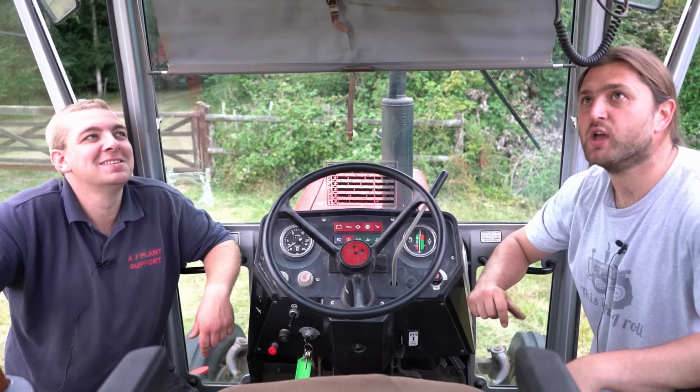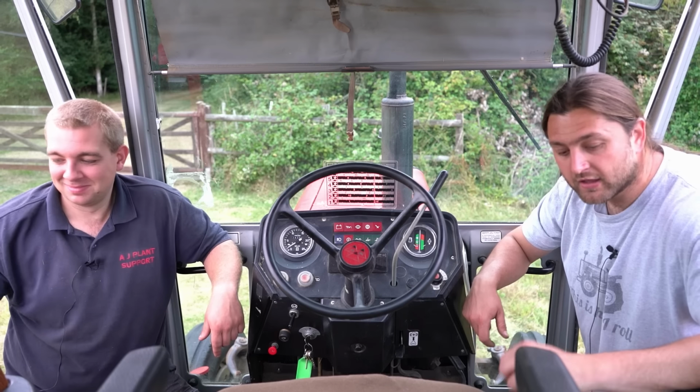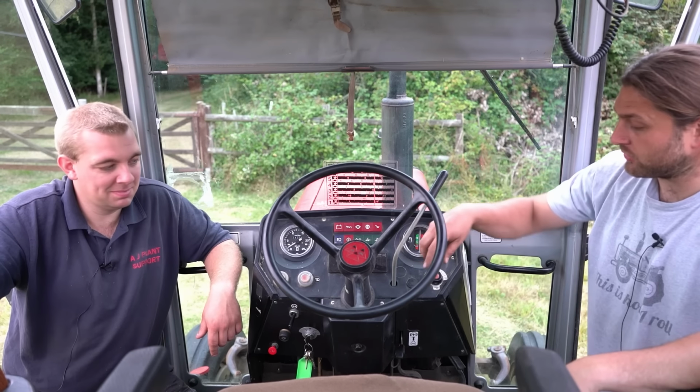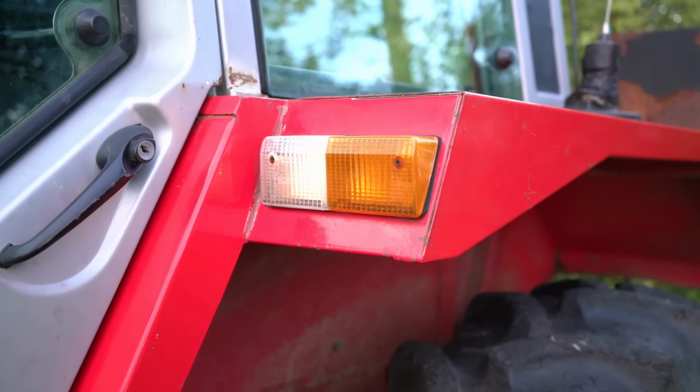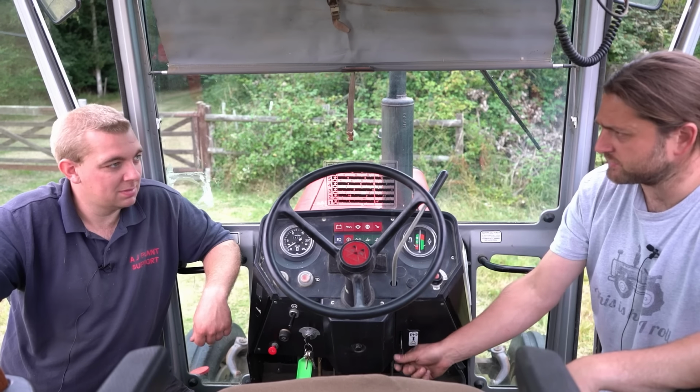And there was a lot of kind of ill feeling towards that bit of the design, and a lot of sore heads. Apart from that, the rest of the controls are nicely laid out. We've got a nice little control here for the lights. You push it in for the horn. The multi-power splitter thing is there.